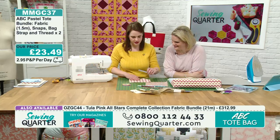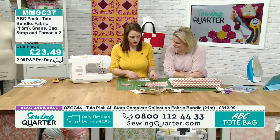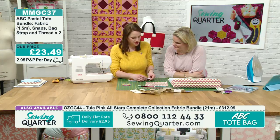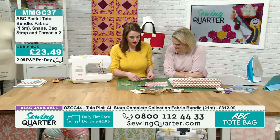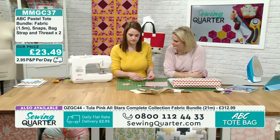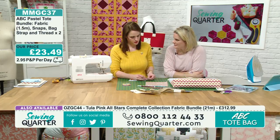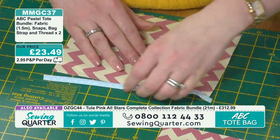Just have a little think. Make sure that you do read through the pattern first, with absolutely anything, just to make sure before you cut your fabrics that you're making the right decisions as you cut. Because you might want to zhuzh things up a bit. Measure twice, cut once. Yeah. And just plan your projects.